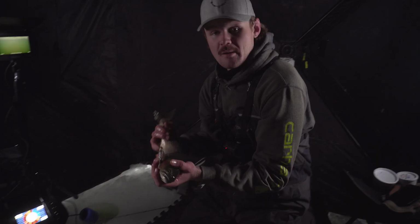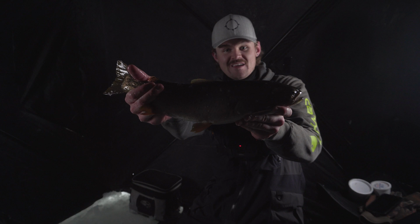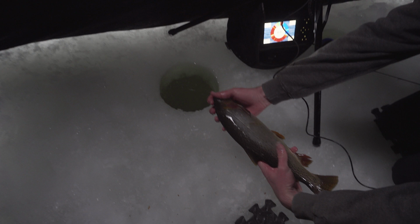Oh my goodness. Fatty. Man, these are slimy fish, folks. But look at that. Gorgeous cut. You notice he's got that little scar on his side there. It's kind of cool. First fish we got to record on the underwater cam. Gorgeous. We're gonna send her back here. All right, girl.